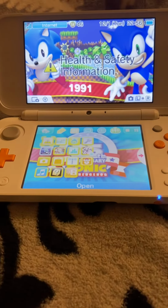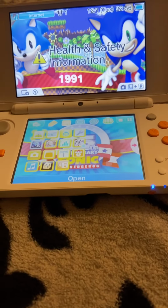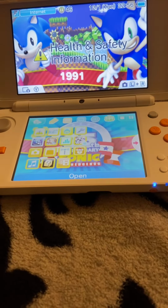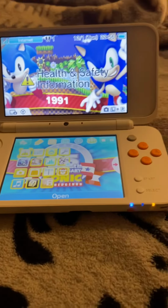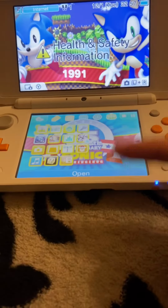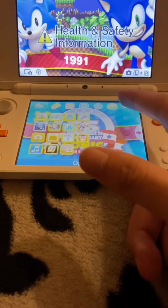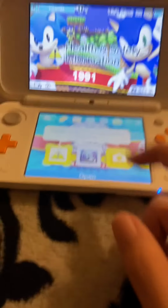I know that some people were really mad that they had an error with their 3DS, but you're just gonna use Luma3DS if you have it installed. But to me, I didn't have it installed, so I just did it without using the Luma3DS app. That's all I gotta say.